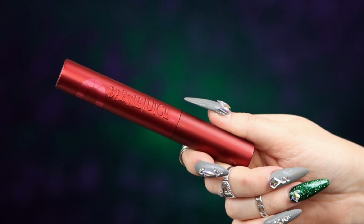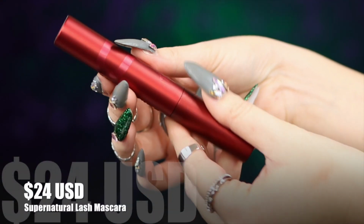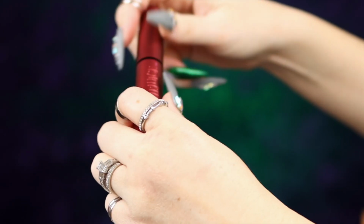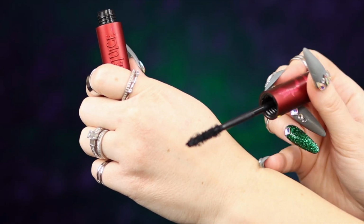This is a new product from Melt. It is a mascara. So this mascara packaging is super cool. It's that metal kind of packaging. Kind of feels like the Milk Kush mascara almost. It has the sand snake in there. And then let's take a look at the brush. Oh, okay, so pretty spiky looking. Looks like I'll be able to get a lot of volume with it, but we will see later when we go to use it.